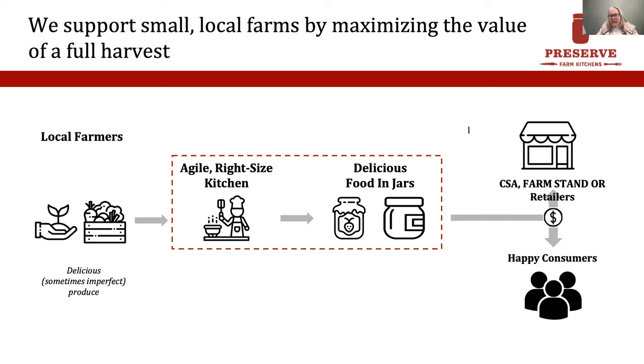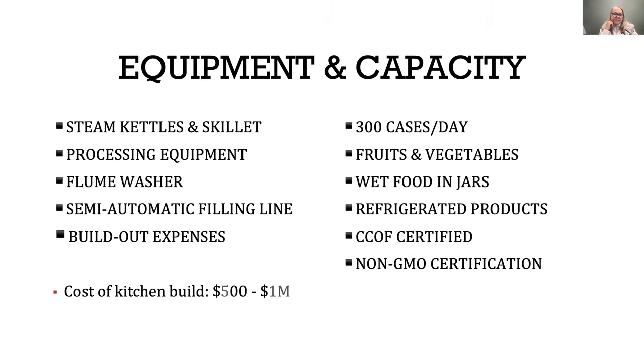Again, back to that impact report. The reason farmers are willing to do this, they report, is that customer satisfaction goes way, way up. Their brand visibility goes way, way up, and their income and cash flow is positively impacted. And that's important when you think about selling a value-added product in the off season. So let's go to the next slide.